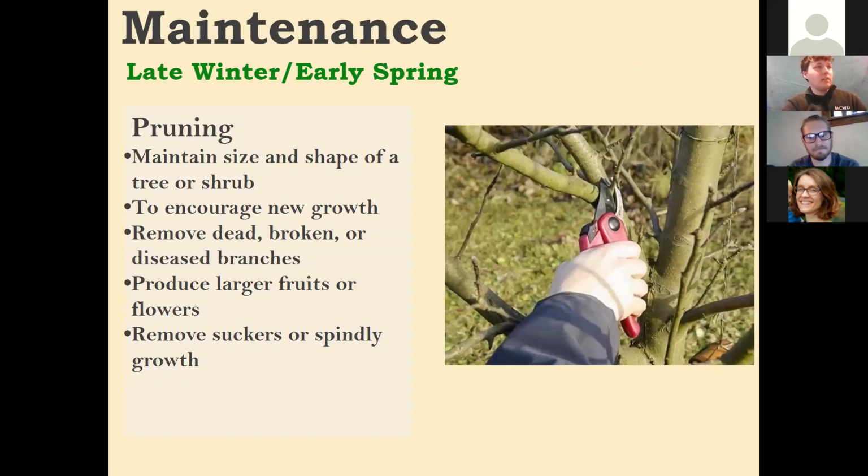And then late winter, early spring is also the best time of year if you have shrubs or trees in your design. That's when you want to do maintenance for those. I think it's best for the health of whatever the woody species is in your planting. So pruning can be used for aesthetics to maintain the size and shape, or it can be healthy for the tree or shrub as well to remove dead branches. It encourages new growth, things like that.